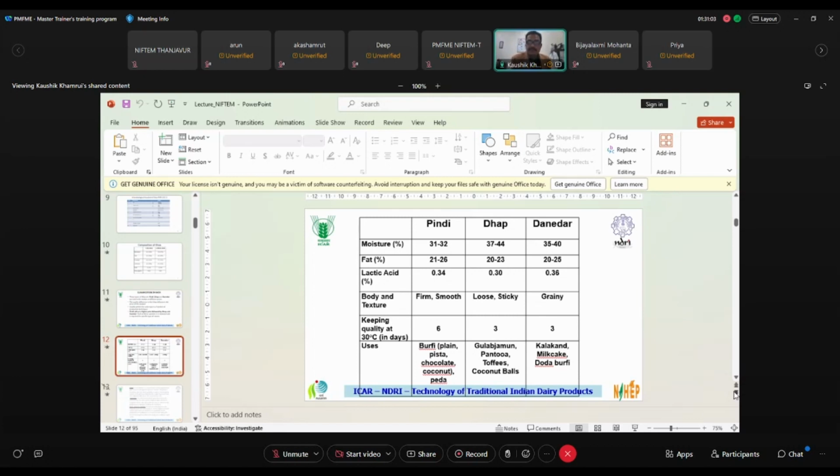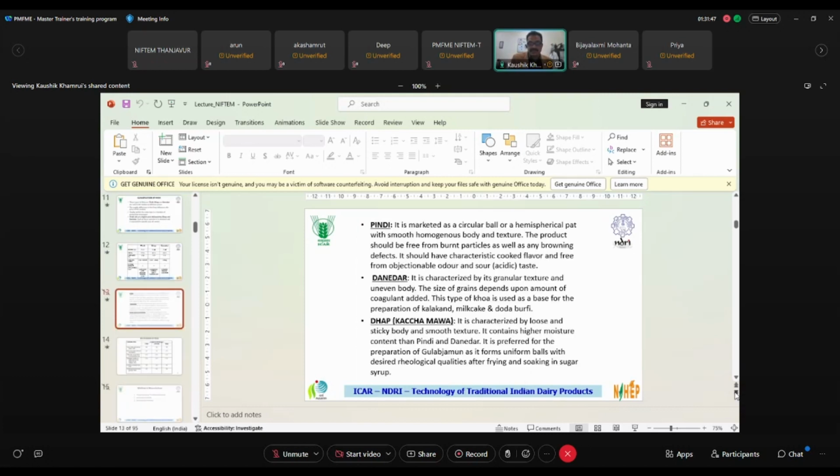For making barfi, peda, etc., the pindi variety is suitable, and from the dhap variety, there are basically gulab jamun, panta, toffees, coconut balls, which are prepared. And another variety, as the name suggests, contains some grains. That's why it is known as danedar. Some milk products like kalakand, milk cake, doda burfi contain some grains inside. The grains are required for proper texture in these types of milk products. So these products are prepared from danedar varieties. Okay. So these are the characteristics of the three varieties we have just explained.